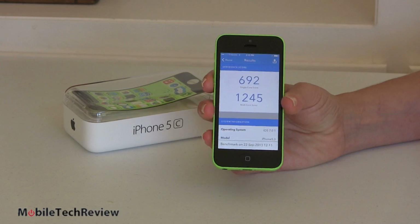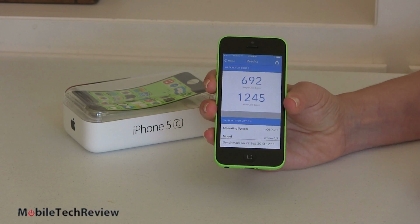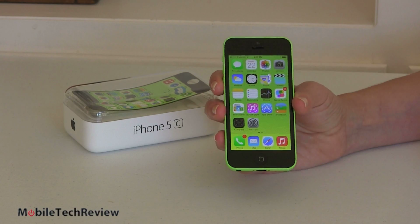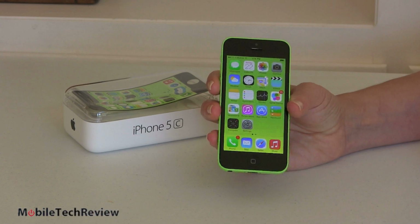In terms of speed, this does much like the iPhone 5. No surprise there. That's almost identical score to what we saw on our iPhone 5 running iOS 7. Now, our SunSpider JavaScript test was actually a little bit faster at 722 milliseconds, and that might just be chalked up to the clean install of iOS 7 here versus closer to 922 on our iPhone 5.